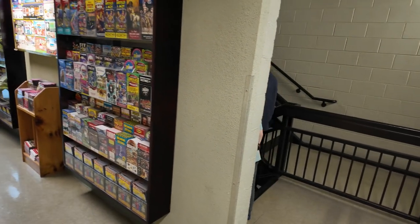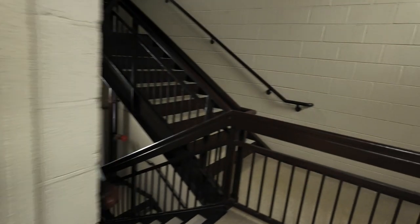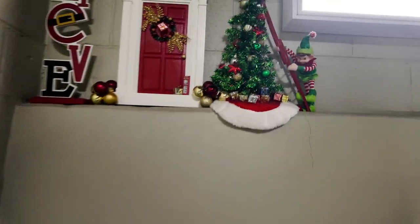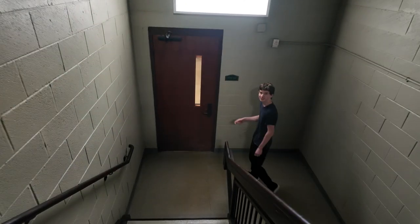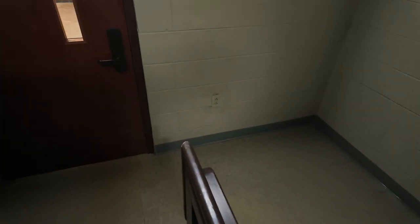Okay, we're gonna go down there. You can get all of your tourist attraction pamphlets. It says believe, and there's more Christmas decorations. Oh. Hello there, elf, if you're alive. I wonder if there's like a scavenger hunt or something. I wonder if that's like an actual elf, like one of Santa's actual elves, or if it's just like a decoration. I bet it's just a decoration.